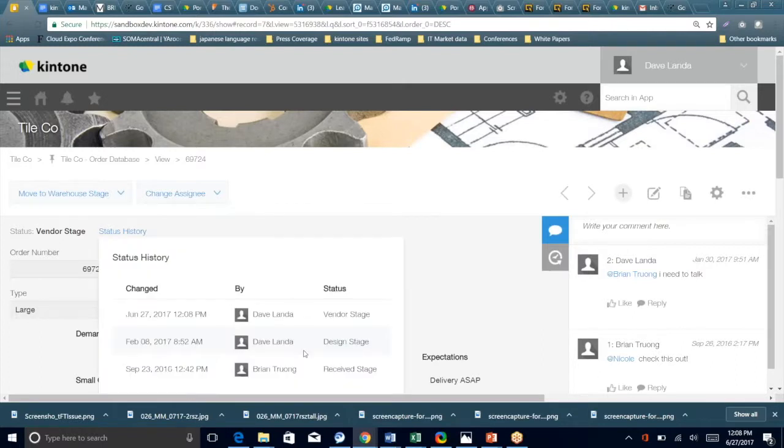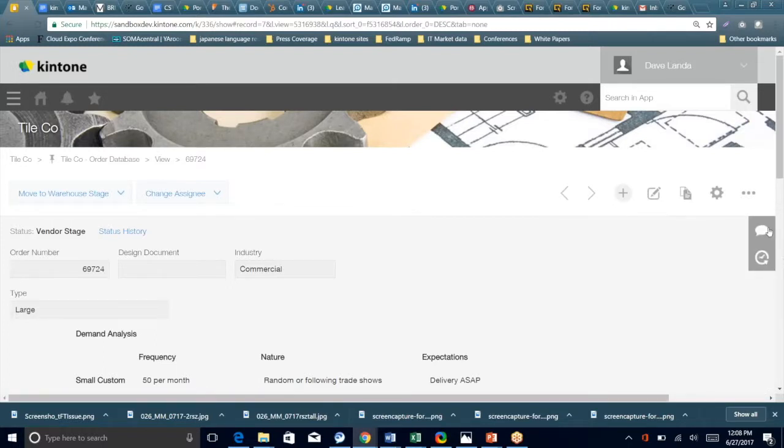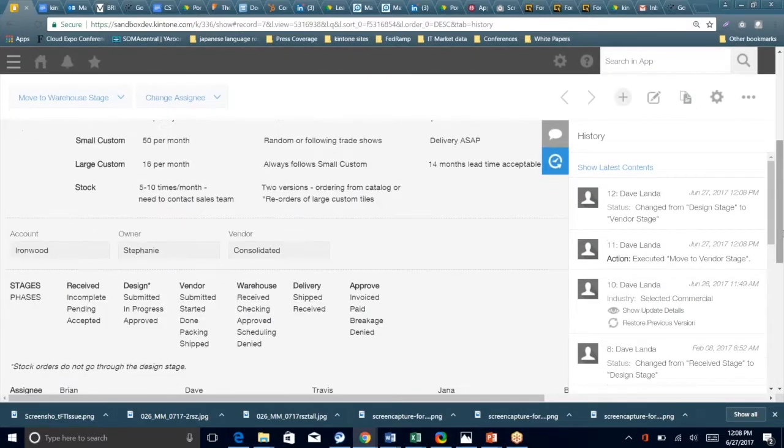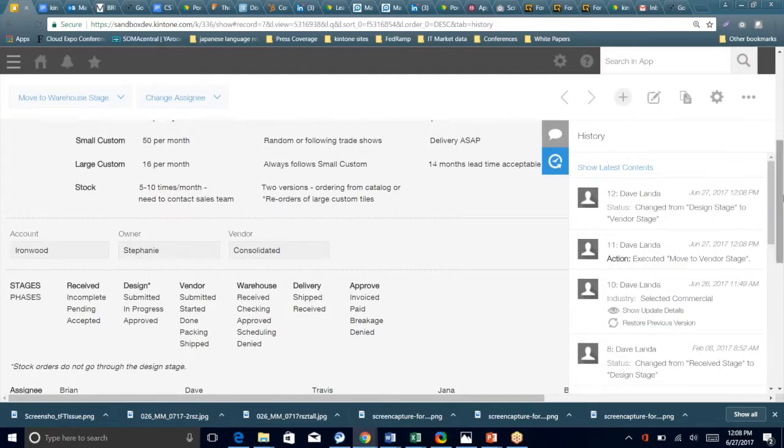I can look at the history. The history is there, and now it shows each step in the process. Over here, you've got these collaboration elements, commenting, and you can also look at the history by toggling between that. You can see everything that's been updated here. So if you need an audit trail around your records, it's all right there.